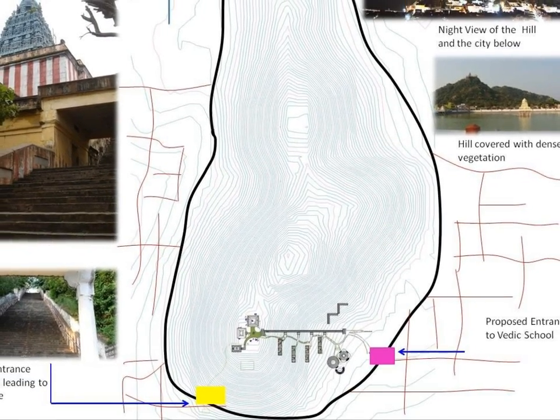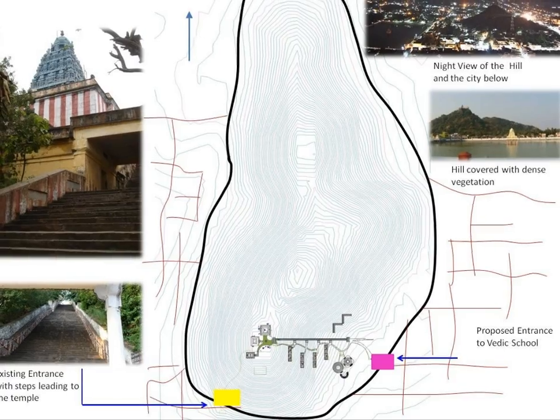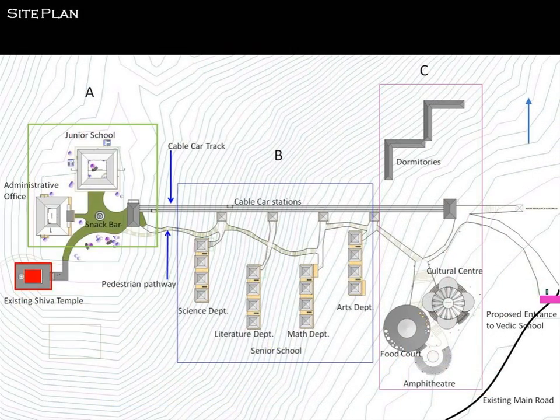Images of the hill can be seen on the top right of the slide. We can see the close-up view of the proposed site. I have divided the site plan into three segments. The buildings on top of the hill are indicated in a green boundary. Buildings on the mid-level of the hill are bounded by the blue line, and a magenta line bounds the buildings on the foothills.